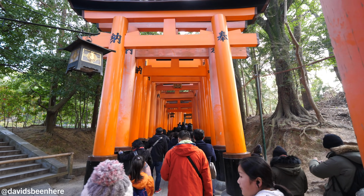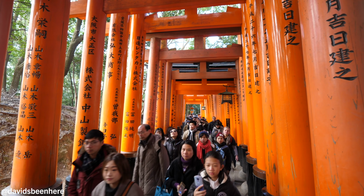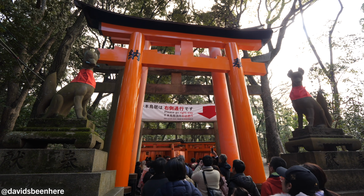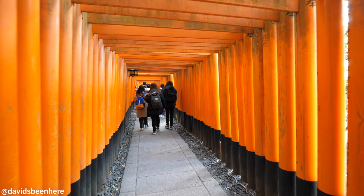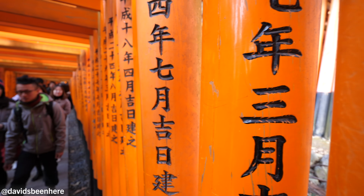We saw the 10,000 gates. We didn't go to the very top, because I think it's a little too much. I have very limited time. If you really want to see Kyoto correctly, I suggest at least 3 full days, and I only have a day and a half. But yeah, this is easily a 3-hour journey to do it all.